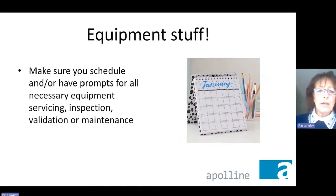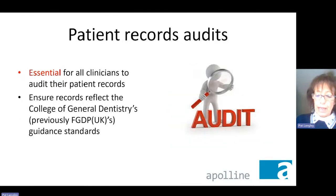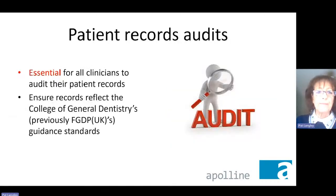So equipment stuff, so make sure that you schedule and or have prompts for all your equipment servicing, maintenance, validation, and inspection. So how could you schedule those tasks? Well, you can use a paper diary. Not many people do that these days. You can use an electronic diary. Some practices use whiteboards. Some practices use whiteboards with post-it notes on it. Obviously post-it notes can fall off, but you could take them off when you've had the servicing. Or there are other methods. And what do I mean by other methods? I mean some kind of compliance system, and we'll talk about that in a minute.